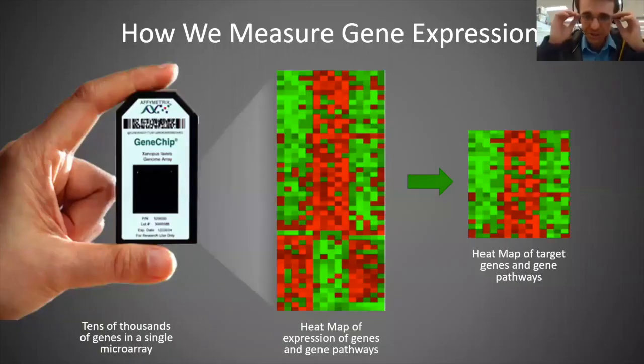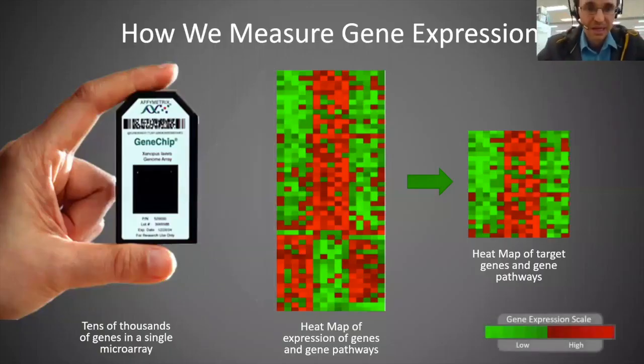So how do we measure gene expression, you might be asking? Well, we have these gene chips, and we use Affymetrix. They allow us to take a picture, so to speak, or a snapshot of gene expression of the 20,000+ genes that we have in our cells. And this will give us a very large heat map of all the different genes, okay?